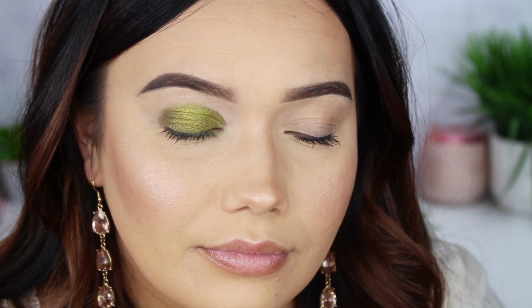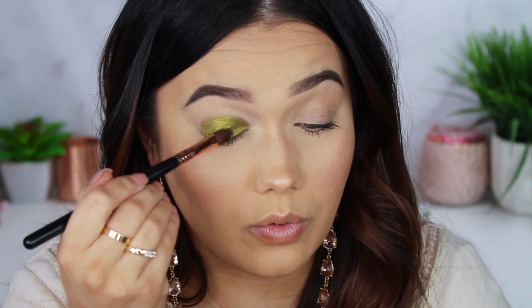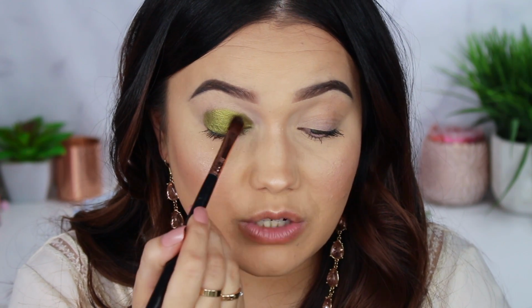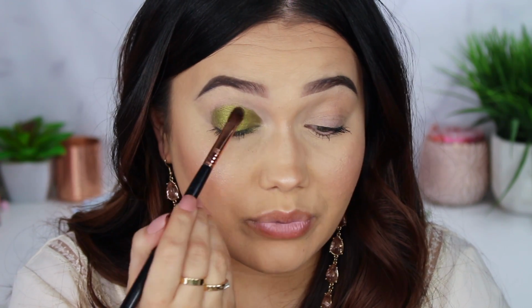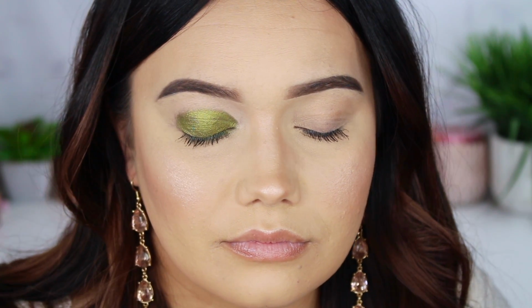So there is Olive You with a dry brush. And now, of course, going over it one more time with a wet brush. Ooh, that really foils it beautifully. Oh my goodness gracious. This one I love just as much with a dry brush as I love it with a wet brush. It looked beautiful both ways. With a wet brush, it's just, again, more foiled. You get more of that sleek, foily finish. But just the dry metallic was gorgeous enough itself. Wow, I'm obsessed with this color.